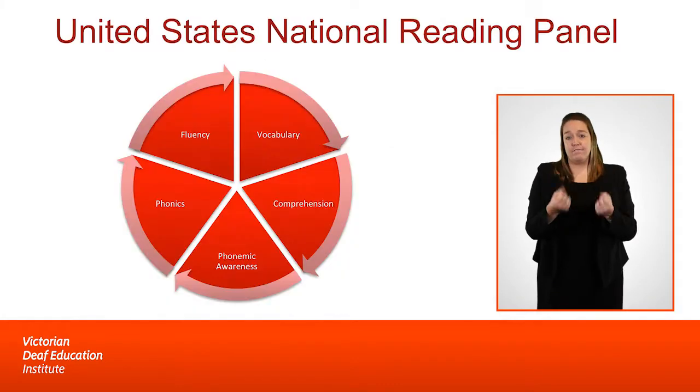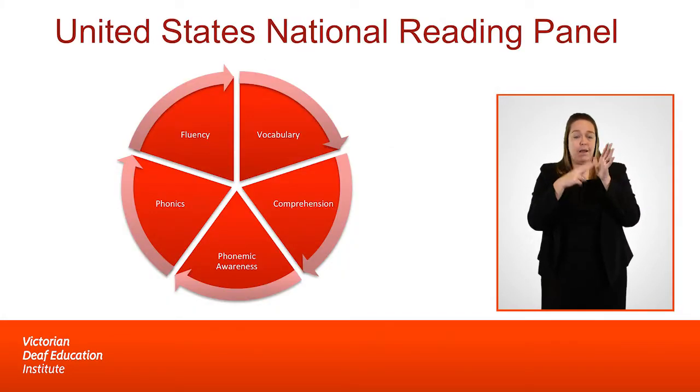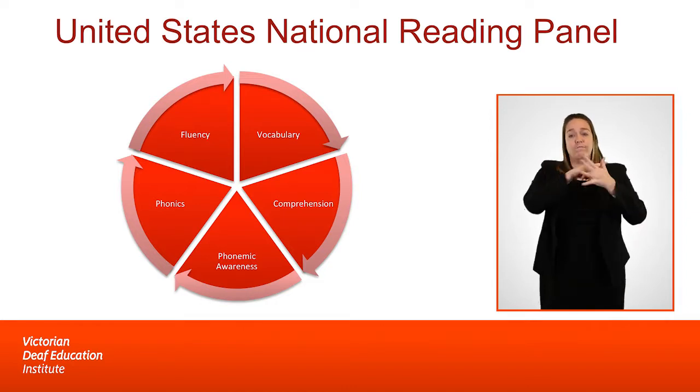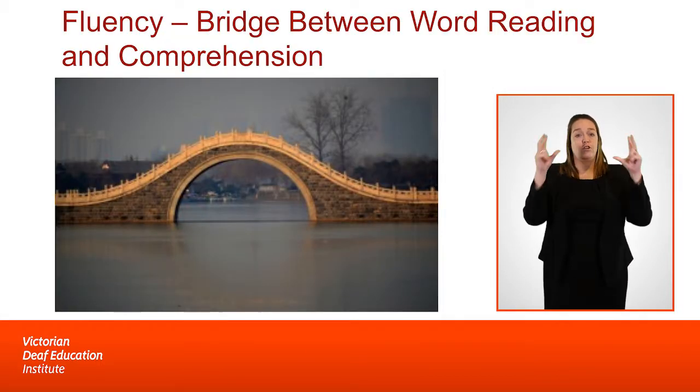In the United States, we had a group called the National Reading Panel, and they conducted a meta-analysis of all the different reading interventions, and they identified fluency as one of the 5 areas that a comprehensive reading program should include. In many ways, what we have to understand is that reading fluency is the bridge to reading comprehension.